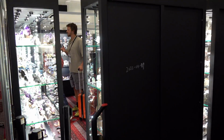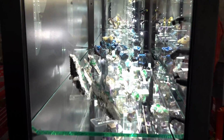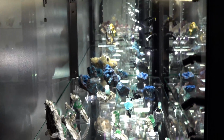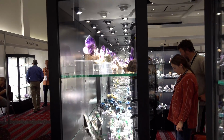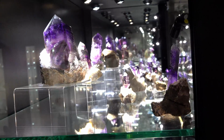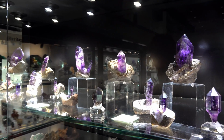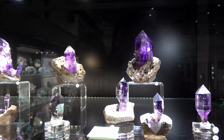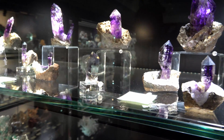Oh, these guys are good too. Look at this stuff. Look at that. These guys have awesome stuff. I gotta come back around and show you guys this stuff. But oh my gosh, look at the amethyst. Look at the amethyst. I literally just joined like 4 months ago. All right, you know what? I'm gonna come in and take a look. Wow, guys. The amethyst, the Brandberg amethyst from Namibia with the scepters.